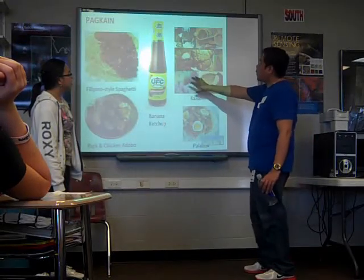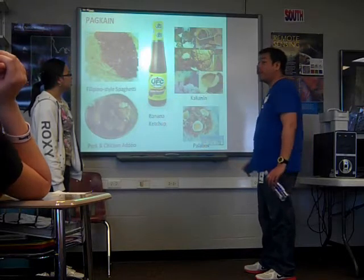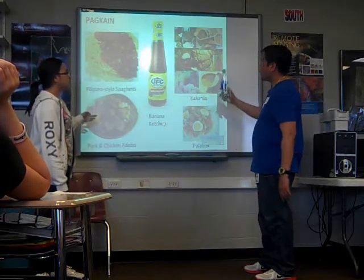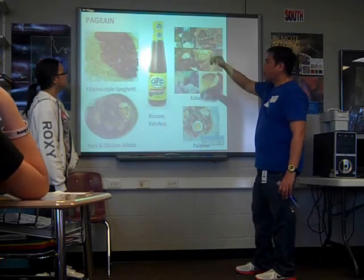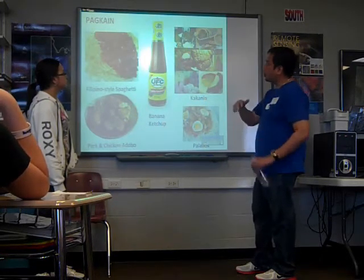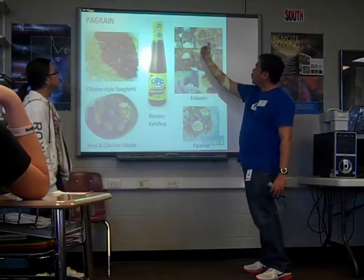These are actually ground rice, steamed, and then cooled off so you can eat it. Sticky. And this is a rice cake. It's glutinous rice, cooked over brown sugar and coconut milk, stirred until thick, and then cooled off, and then cut into pieces. And finally, these two.